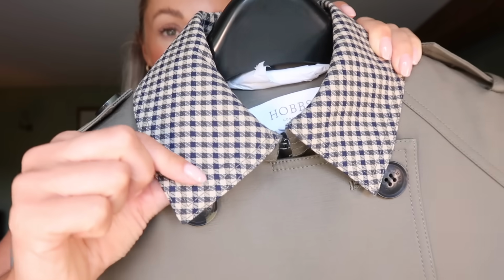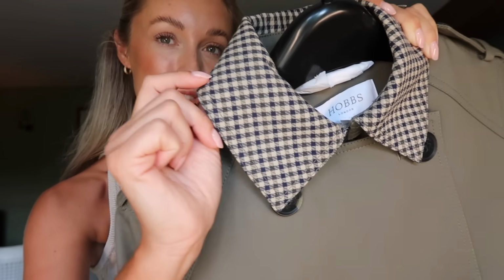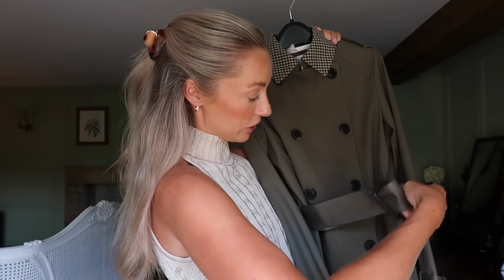They have really beautiful heritage style patterns, like this lovely almost houndstooth, like a soft houndstooth on the collar, leaning into that Queen Goes to Balmoral British heritage trend, and the colour again, a beautiful neutral that is so very on trend for the upcoming season.